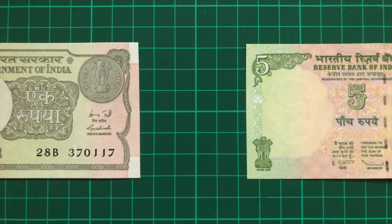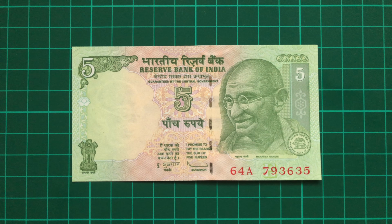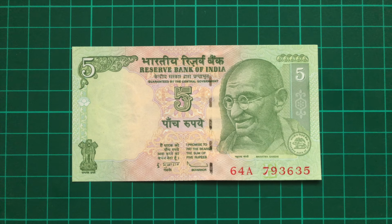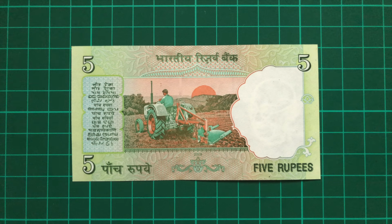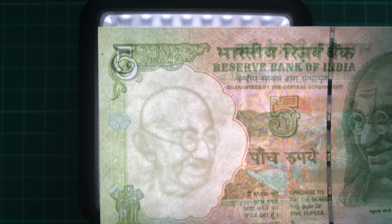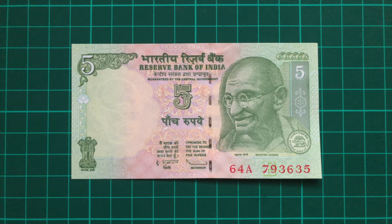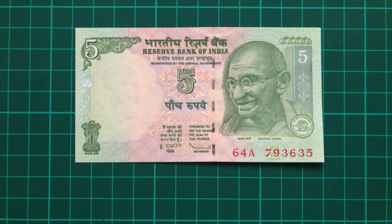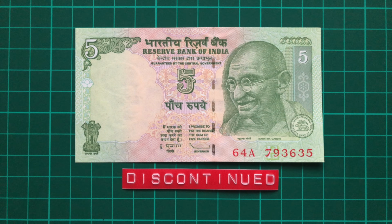Next up is a 5 rupee note. It features Mahatma Gandhi on the front, leader of the Indian independence movement and father of the nation, and a tractor ploughing a field on the reverse. Gandhi can be seen again in the note's watermark, and under UV light, various patterns and the security strip are highlighted. Although still in circulation, the 5 rupee note has been discontinued.